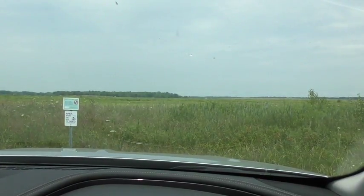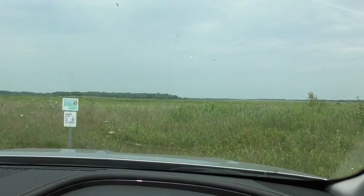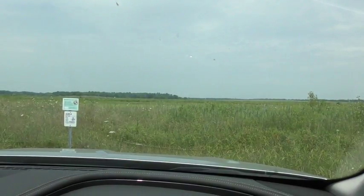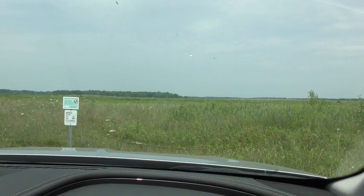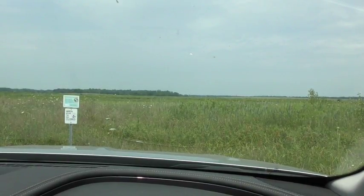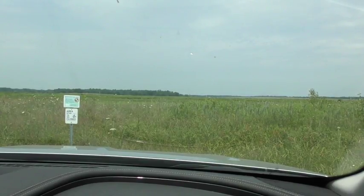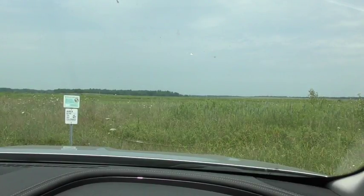It is a warm day here, upper 80s. Let's say partly sunny. Not very breezy or windy or anything. I mean, there's a little bit of breeze, but not much. So the air is kind of dead.